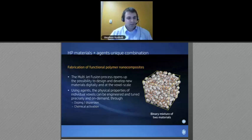Okay, so let's get into the future ideas here. The ability to deposit agents into this powder bed is a really cool one. We don't just have to supply a radiation absorber. There are lots of different things that we can put into fluids that could end up going into materials and then modifying their mechanical properties. Here's just an example. If you had an ink that contained a nanoparticle dispersion, you could deliver those nanoparticles to the bed and then change the properties of the material.